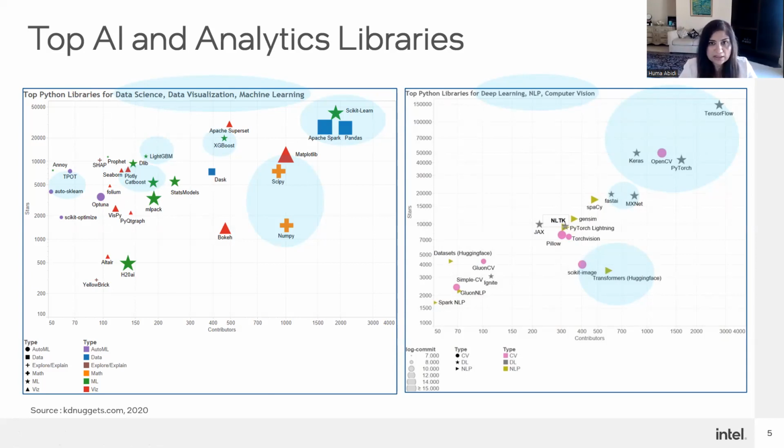So the key point I'm making is if you look at these light blue ellipses and circles, those are where we are focusing, meaning we internally look closely at the landscape, and we are working tirelessly with the community and the owners of these open source software to make sure that we improve the performance on our hardware, on our CPU, and provide performance benefits to our developers. So for example, my team has been working with Google for the past many years to make sure that TensorFlow performance is the best possible on CPU, and we upstream all the optimizations that we do.